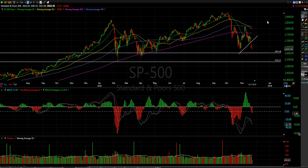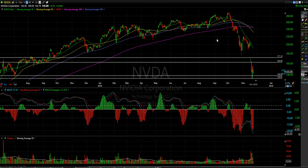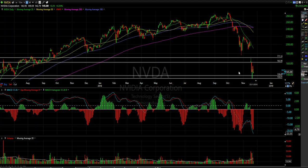With that said, we had an amazing week shorting the market, and I'm going to start off the top with NVDA. This was a great call that we made last week right through here. It had gapped down, and I was mentioning that this 162 level was the area to watch. It was a very, very simple play.